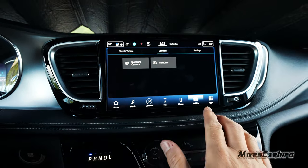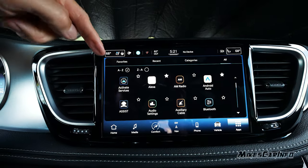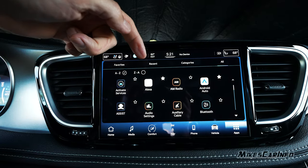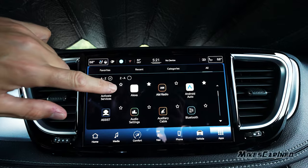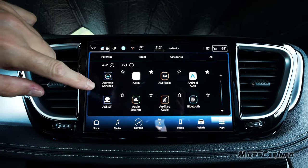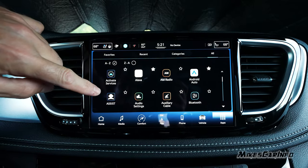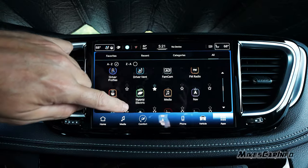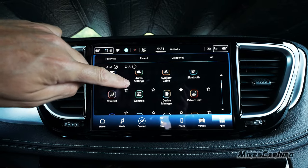All right, so the next one is the apps. This is where you can have favorites, recent, it'll just go to the recent one you've used, categories, and then all. Right now we're in all, and you can see the little stars, some of them are white, some of them are empty, and those are the ones that are assigned as favorites. And basically it's not really apps, it's more like different controls and shortcuts to different controls.